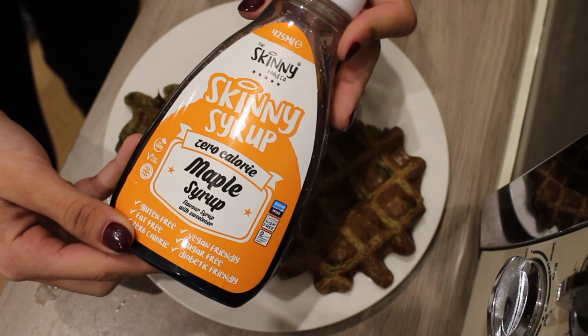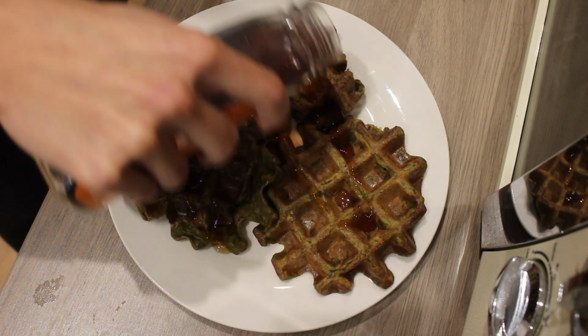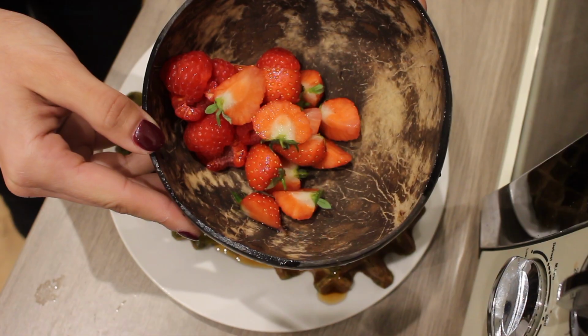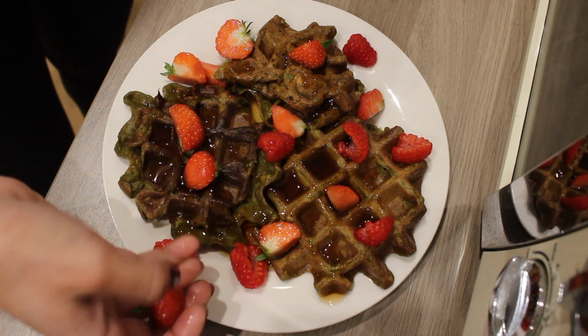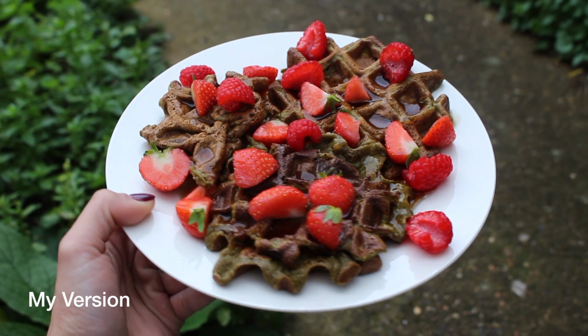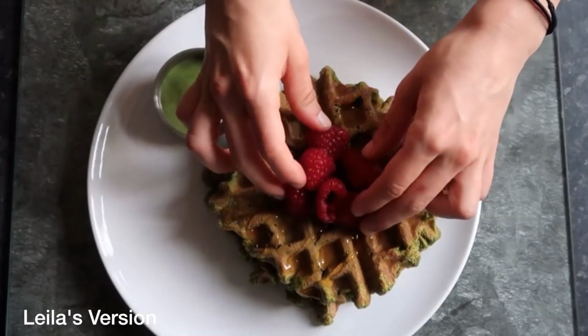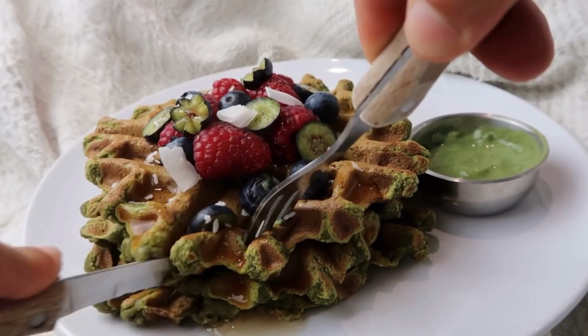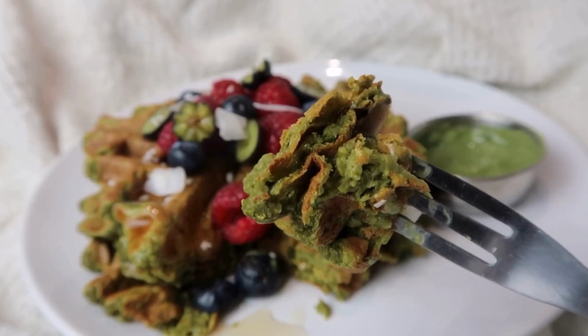I couldn't get my hands on any custard like Layla, so I just used some of the Skinny Syrup's maple syrup. It is a 0-calorie syrup, which is super yummy. And then I also chopped up some strawberries and raspberries, and I topped my waffles with some of those as well. Now, despite my issues with my waffle maker, I think I did a pretty good job. So here is Layla's finished product, and I think that both of our waffles look pretty damn good.